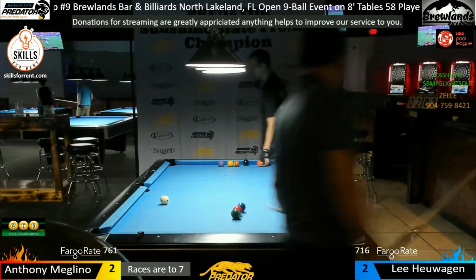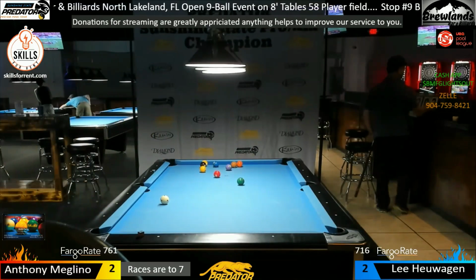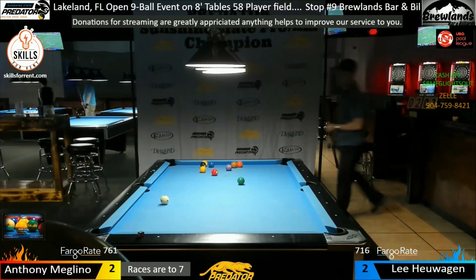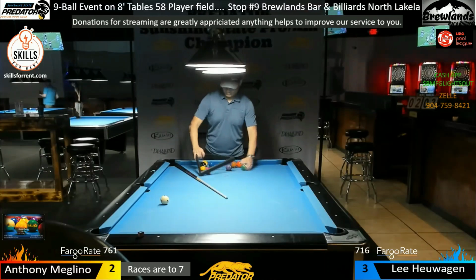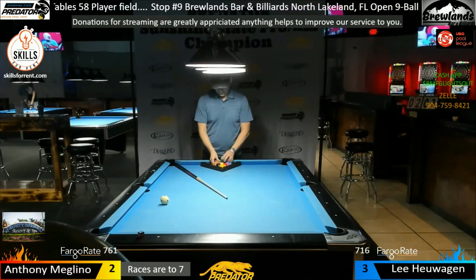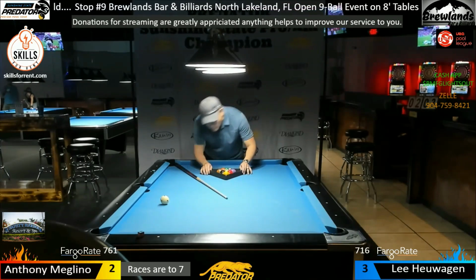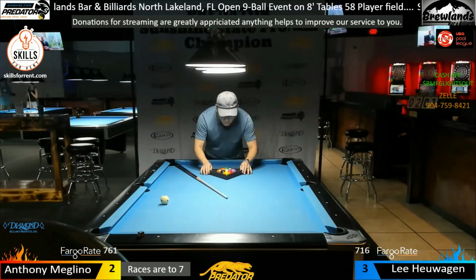So I noticed on Lee's stroke whenever he hits a certain stroke, especially like a draw, whenever he has to put some spin on it, he twists his hand a little more than most people that I've ever seen. Something to keep an eye out. I like to watch these guys stroke, and I like to see the different things in their mechanics. You can always learn from each player.